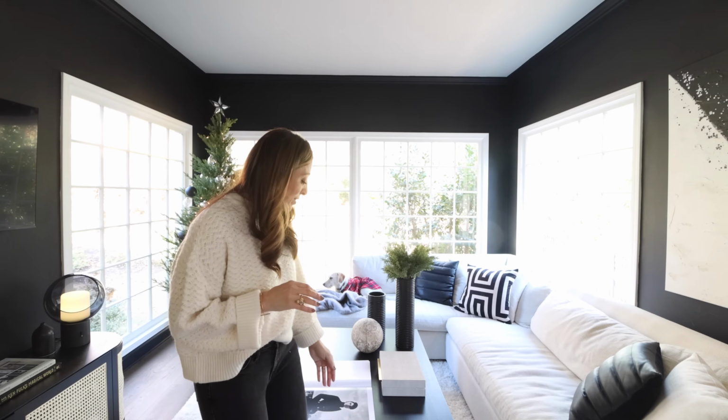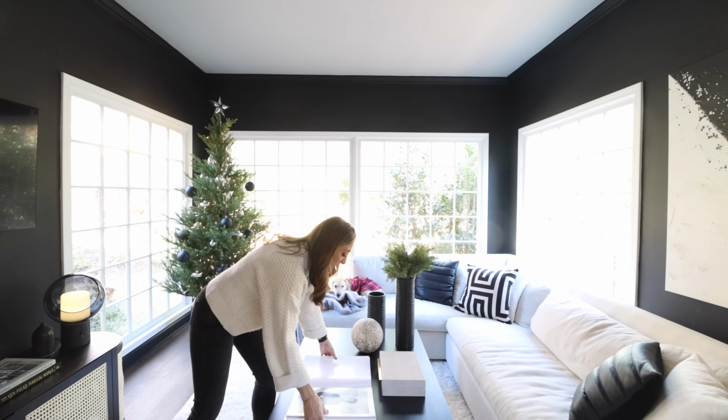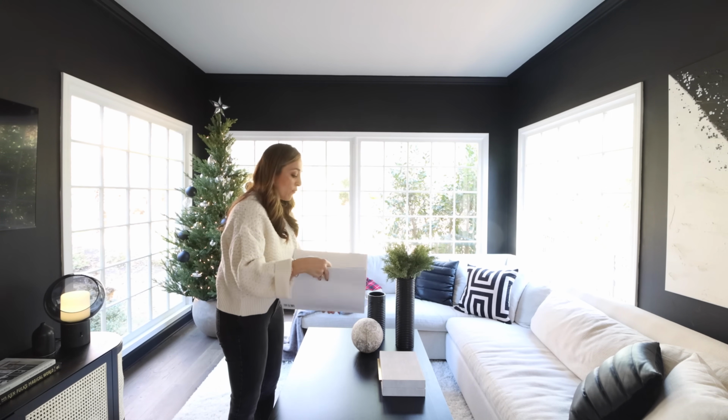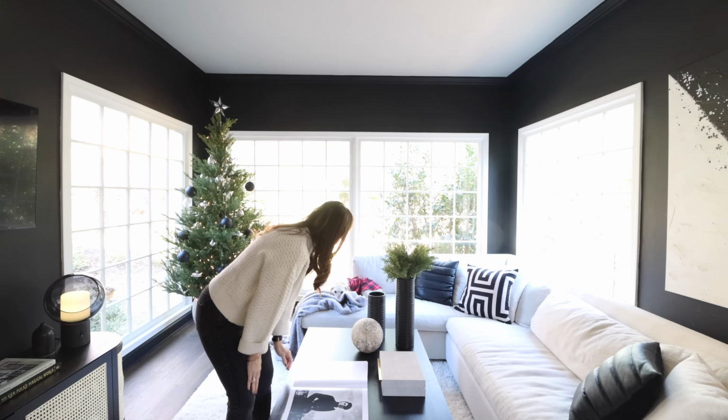But then I've got this book that's open on top. Let's see, what book is this? Ah, Dior Couture. My husband bought that for me for my birthday, and so we've got a little Dior Couture out.